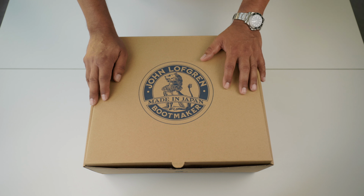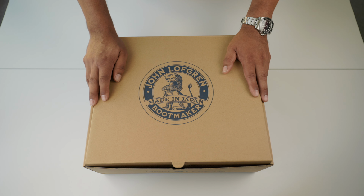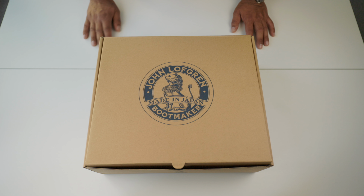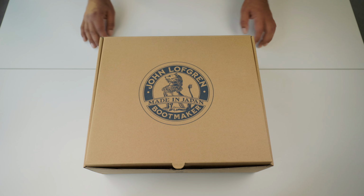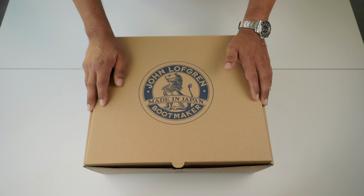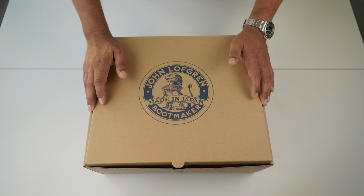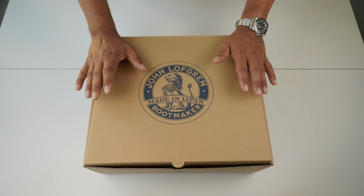They know where everything comes from. They know how everything is produced, and it needs to be ethically produced. And everything, the box, the shoe bags or boot bags, if he cannot get it, he has it produced for him. Everything is, according to him, the best possible quality that he can buy. It's expensive, that's why the boots are expensive.